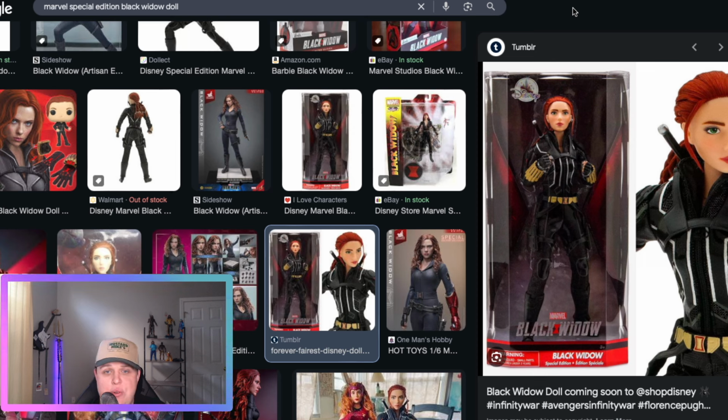I did not do too much of a deep dive to find out where this figure was available. Obviously, it's available somewhere. And I have seen this one in person, and it doesn't look that bad. And to be honest with you, the face kind of looks like Scarlett Johansson. So it's really hard to complain about that. It's a solid figure. I think I could get this one for $60-$70 at my local toy store. And I've been thinking about doing it, but I do have the Endgame one.